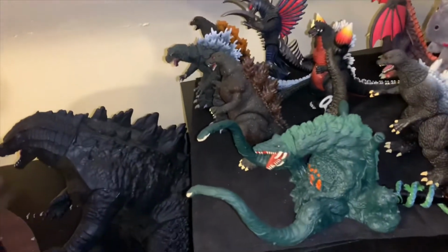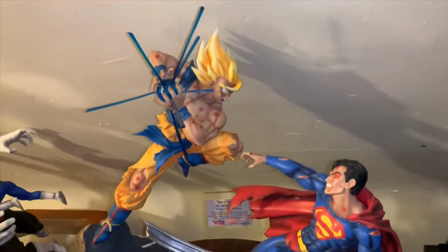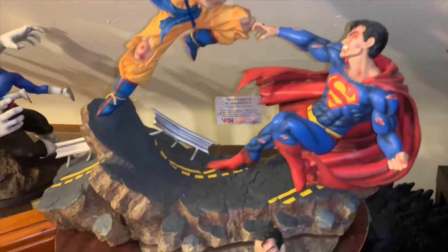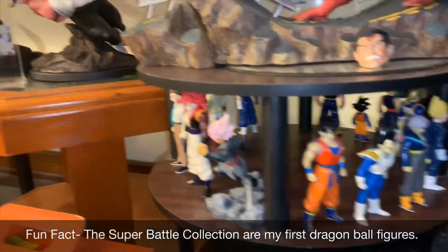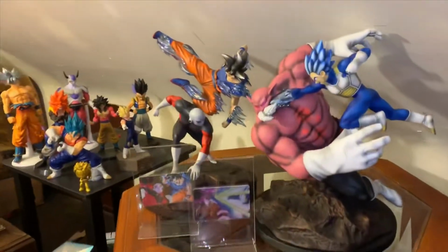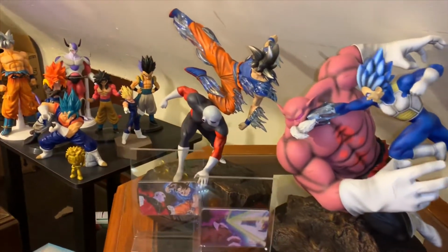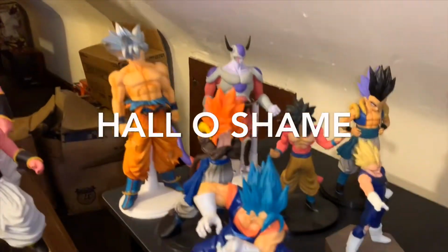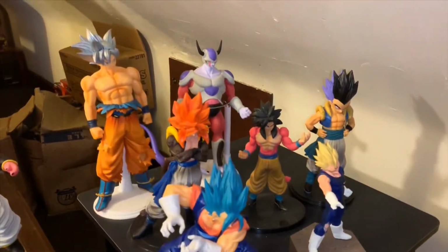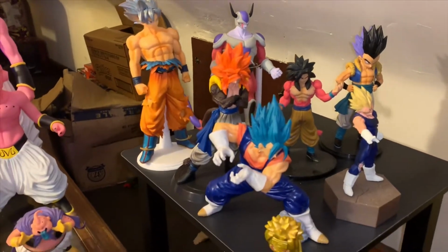And my bigger ones. So let's get to the Dragon Ball collection. Let's start over here. Goku versus Superman resin. My Super Battle collection down here. We have my volumes 1 and 2 from the Tournament of Power, awaiting on the rest as we speak, actually. This is my Hall of Shame. These are some bootleg characters, so I didn't want to throw them away or sell them, but I'll probably customize them. I left them all over here.